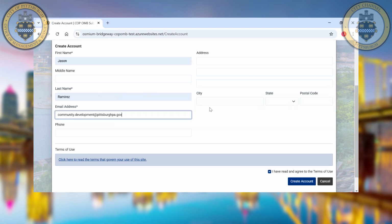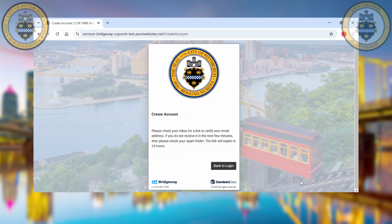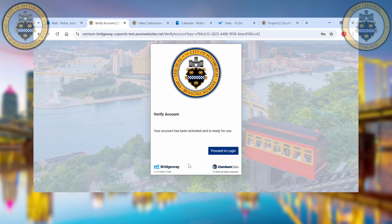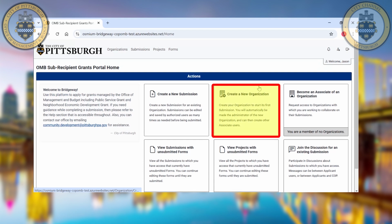After clicking Create Account, you'll receive an email from Osmium Data Solutions to verify your email address. Then you will need to add a password. Once you have successfully created your account, you will see this message: your account has been activated and is ready for use. The next step is to create an organization. Since we are rolling out this portal for the first time, all applicants will need to create a new organization. Once you create an organization, other team members with Bridgeway accounts can join and work on the same application.